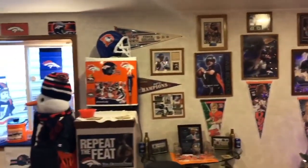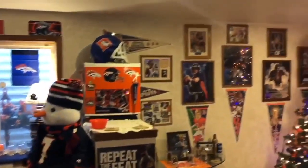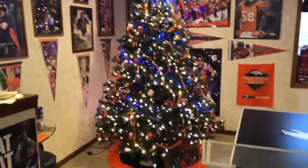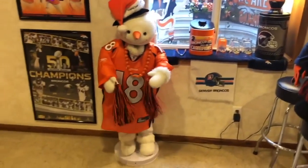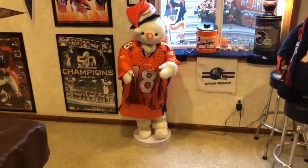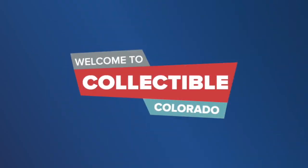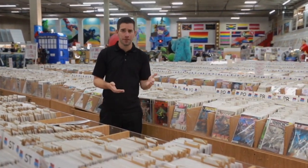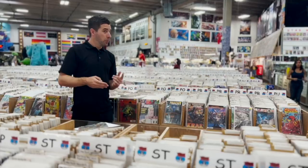Check this out. Even the window well outside of the basement window has Broncos stuff in it. Of course, the all Broncos Christmas tree, and let's finish it off with the dancing snowman in the Peyton Manning jersey. For that very impressive collection of hundreds, if not thousands of pieces of Broncos memorabilia, we give you our Mile High salute.